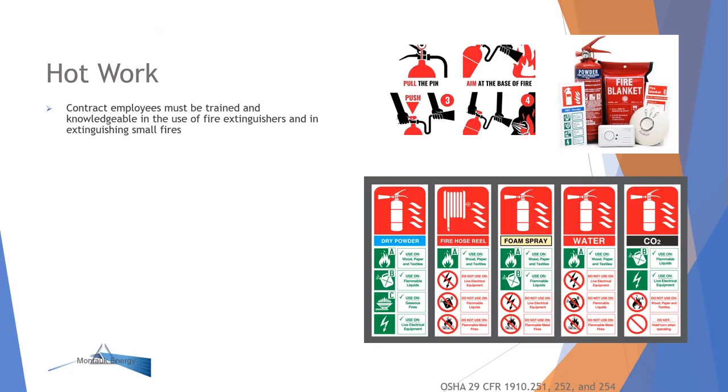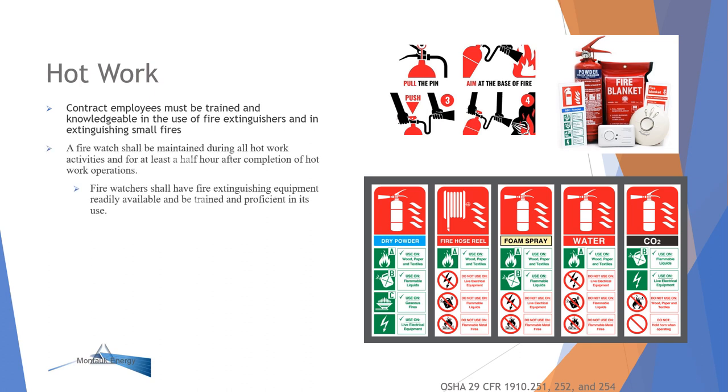For all hot work activities, contractor personnel must be trained and knowledgeable in the use of fire extinguishers and in extinguishing small fires. A fire watch shall be maintained during all work activities and for at least a half hour after completion of hot work operations. Fire watchers shall have fire extinguishing equipment readily available and be trained and proficient in its use.